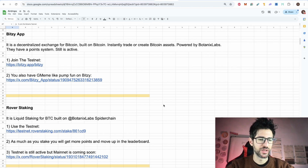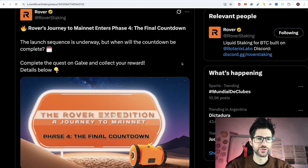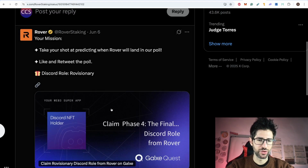The testnet is still active, but mainnet is coming soon. You can see here, the Rover journey to mainnet enters phase 4, the final countdown. The launch sequence is underway, but when will the countdown be complete? Complete the quest on Galaxy and collect your rewards. All the details are here, so go to the Galaxy campaign and complete everything.